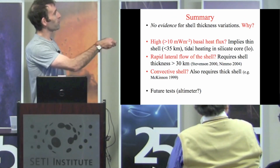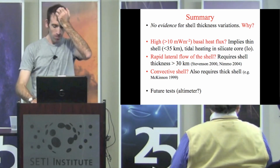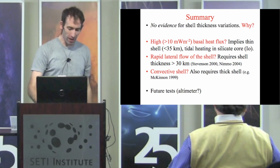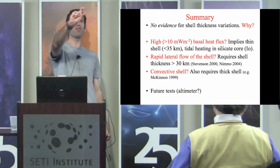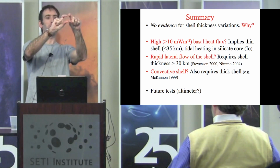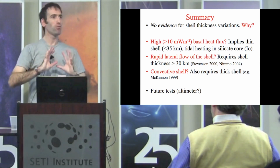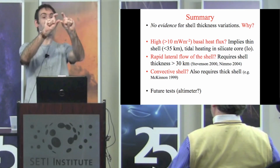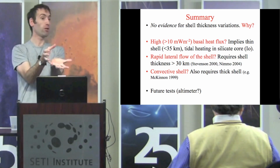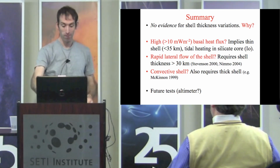So there is no evidence at all for shell thickness variations on Europa, which is sad. But what's interesting is that you can argue it two ways. Either you have a very thin shell, and so the variations in the shell thickness that might be there are just too subtle to detect. If that's true, then Europa's pumping a lot of heat into the base of the shell to keep it thin. So it might be that Europa's shell is very thin, only a couple of kilometers. And that's exciting because it means that the ocean is very close to the surface.